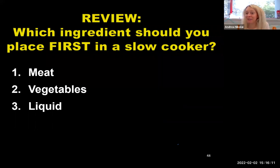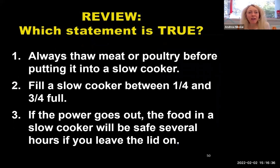It's the vegetables, actually. They sometimes take longer, especially those root vegetables. So we don't put things like broccoli or very delicate vegetables in there too much. It's mostly root vegetables that go really well in there, and they take longer to cook than the meat, especially if it's cut up. So vegetables is the answer on that one. Good job, you guys.